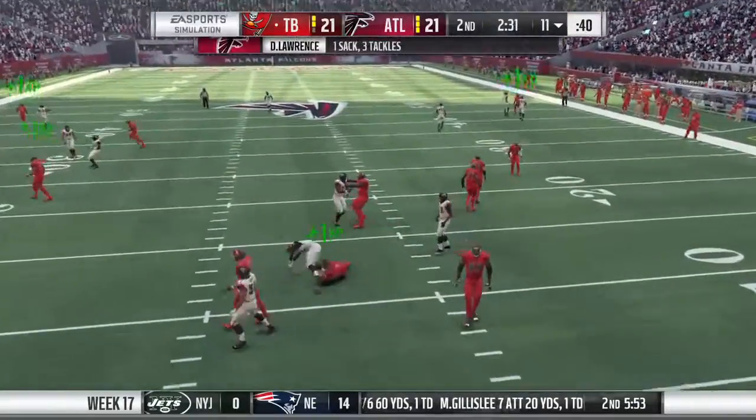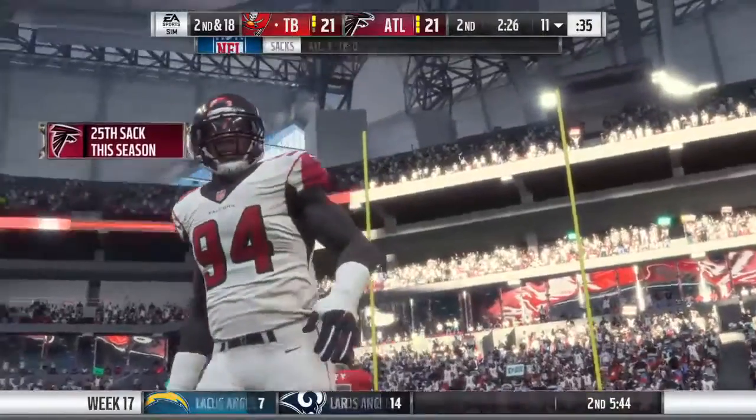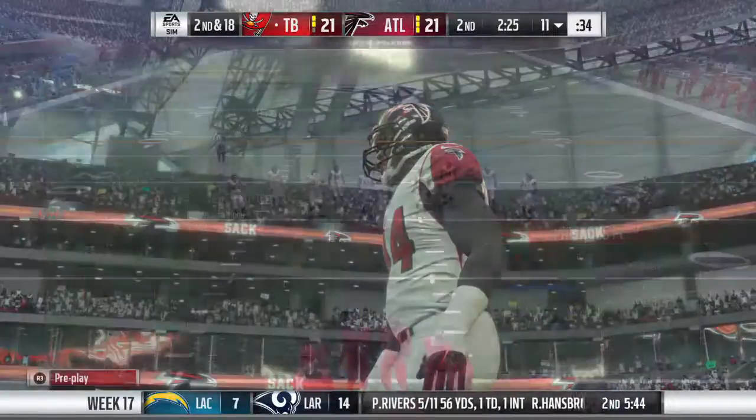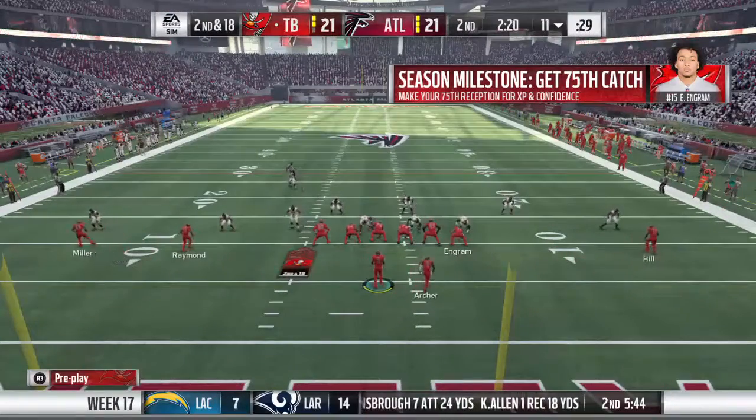And the Falcons get there. The Falcons get the sack. Down he goes. Demarcus Lawrence in there yet again. What else is new as he continues to rewrite the record book in single-season sacks.